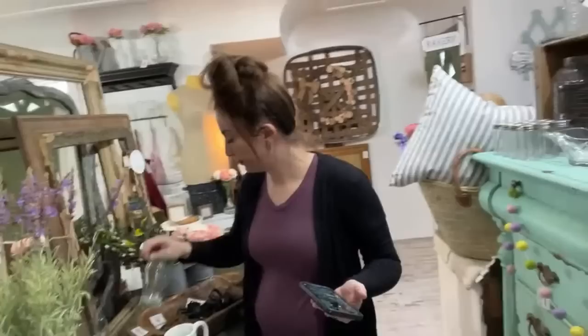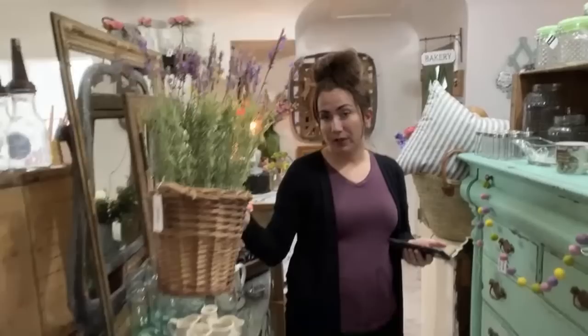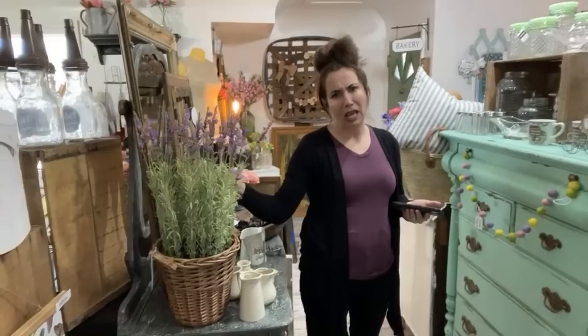This is my favorite lavender that's not real. It is $69.95, but you get the basket and the lavender. And people all the time come to my house and are like, how are you growing lavender in the winter? I'm like, it's fake.